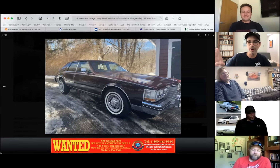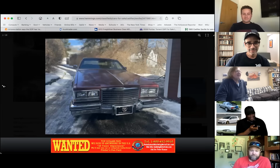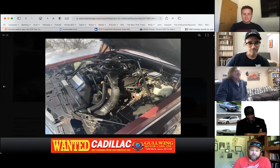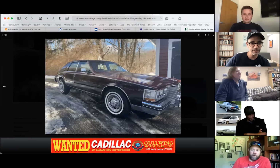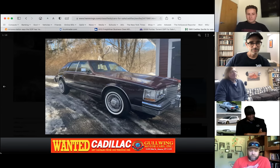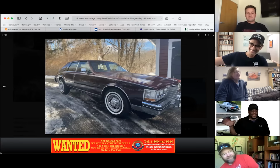And what's up with the stance in the back? Go back a photo. What's up with the stance in the back? The auto leveling might be broken. Yeah. Well, it looks like the wheels might be too big, or the tires. There's crazy camber on the back wheels. The camber shouldn't be changing. Look at it. That's really weird looking. I'm guessing that's just some weird wide angle distortion. That's what the guy's going to tell you when you go to buy it in the driveway.